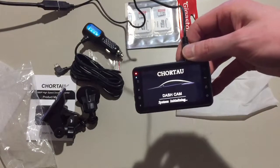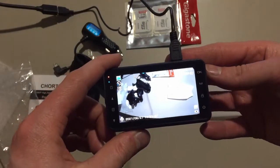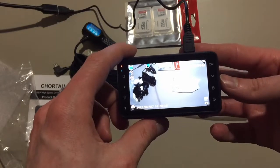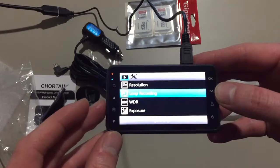And see what happens. Yeah, it powered on, and it says insert SD card. Alright, we didn't insert the SD card yet, but we can go into the menu. Maybe this is the menu. Yep, this is the menu, and you have tons of features here.